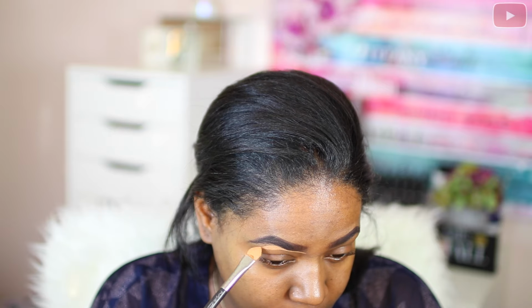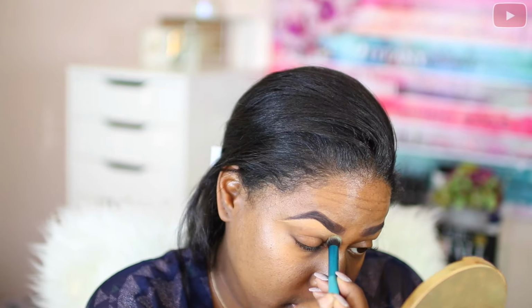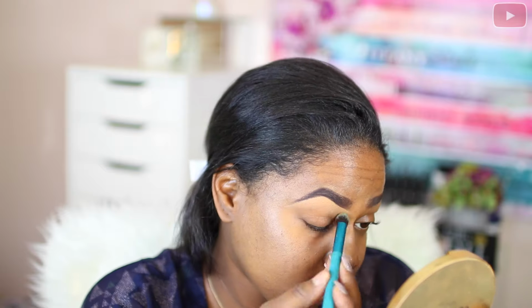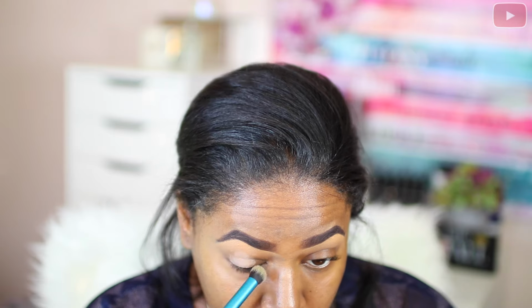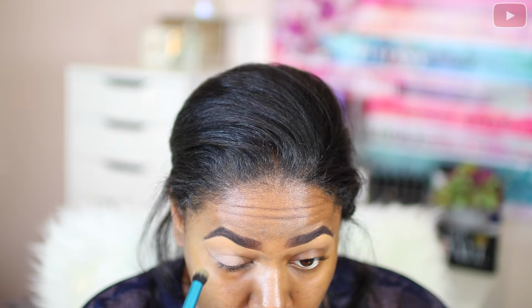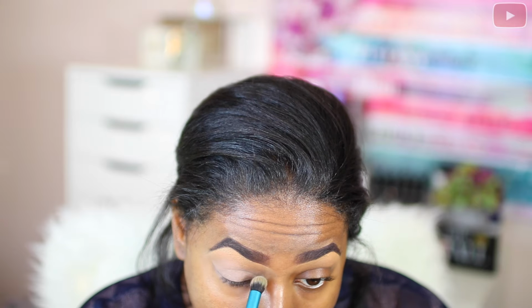I'm using the MAC Studio Finish Concealer, which is definitely my fave for my brows. I'm just blending that out with a nice brush. This brush is so perfect for cream products. It's amazing. I'm using MAC's eye primer using the same brush. It just really blends out cream products so beautifully.